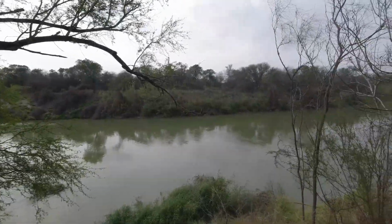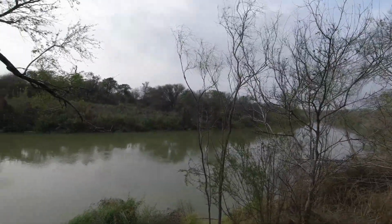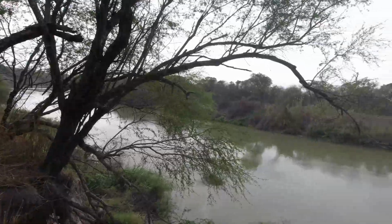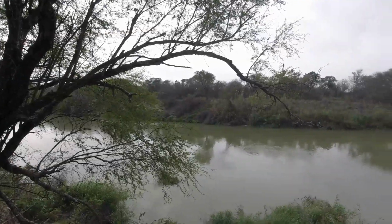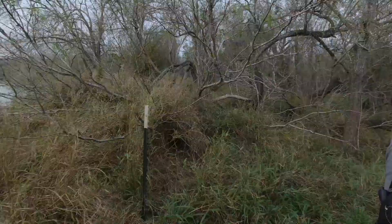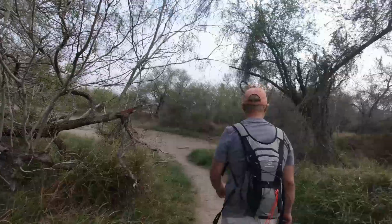That's Mexico. There's Mexico. I've never seen the Rio Grande before. It's supposed to be one of the most polluted rivers, but it doesn't look really. Let's walk back this other way. Yep, look on the other side. Well, that was kind of neat.